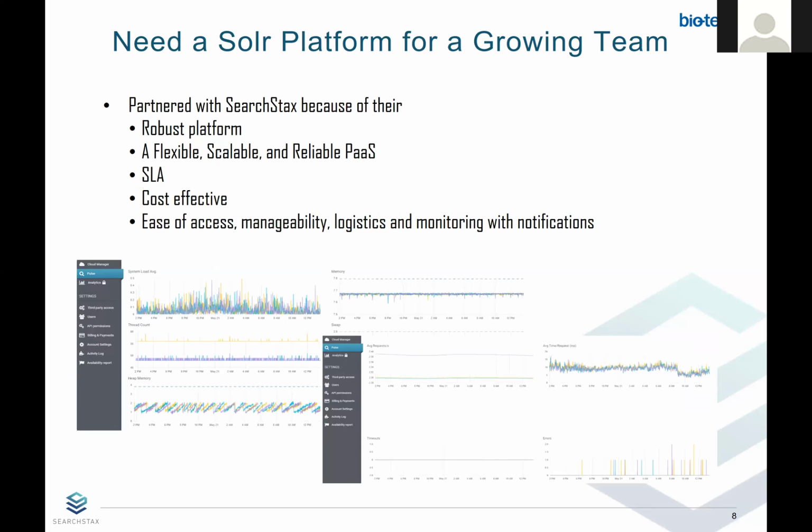Our current vendor at the time was good for Novus. They were good for our product search. But as soon as we started adding in our product details and our full site search and then adding multiple sites to this, it proved that it wasn't flexible or scalable or reliable enough for us. So that's what we started going for: pretty much a platform as a service. And SearchStax had one of the better looking interfaces that we had seen and the flexibility that they boasted about on their site. So we decided to take it for a try.